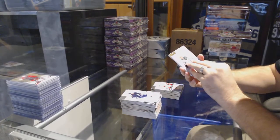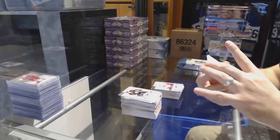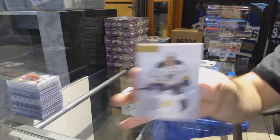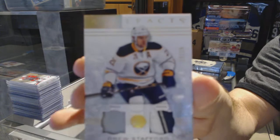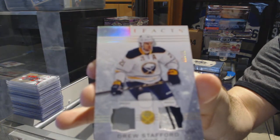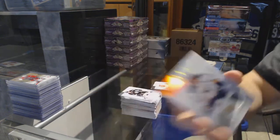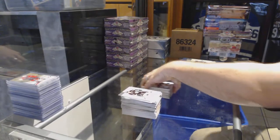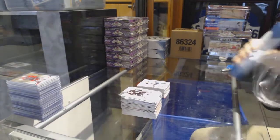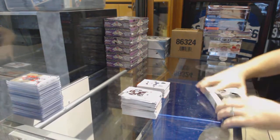All right, the patch is number 12 of 15. Dual spectrum patch for the Buffalo Sabres, Drew Stafford. Drew Stafford. Sweet. See, you were right. You landed a spot on, didn't you?